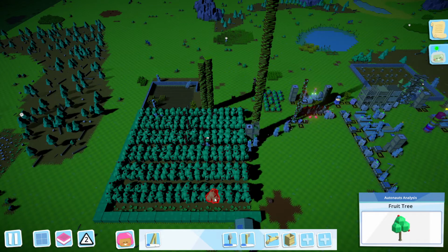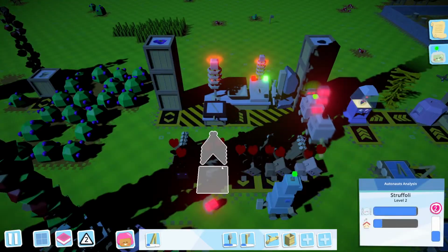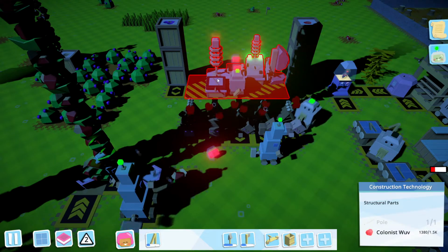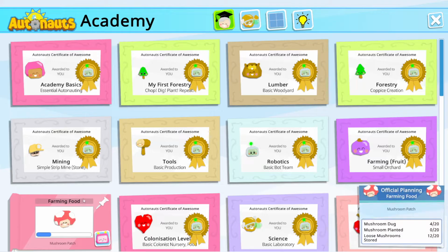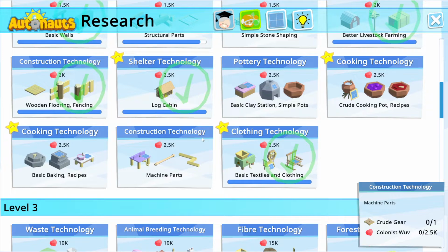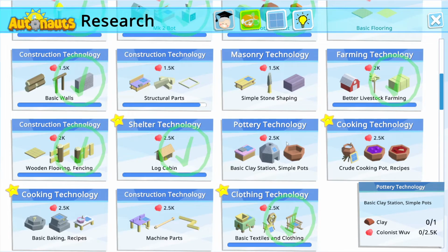I had to hunt hard for weeds so that I can make spiced apples so I can feed my tier 2 colonists so they can make times 10 wolves so I can do more research. And the research tree is heckin' complicated, let me tell you what. Mostly because some of the things that I research, I'm like, hey, that'll be fun. It requires other research, which is an interesting design choice.